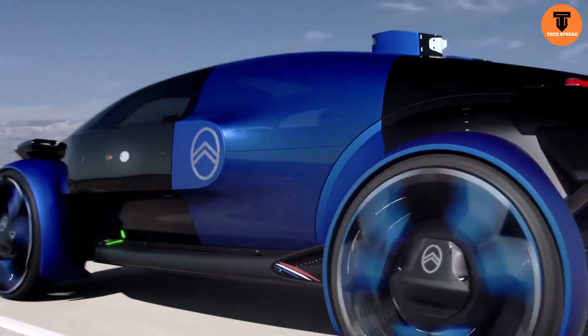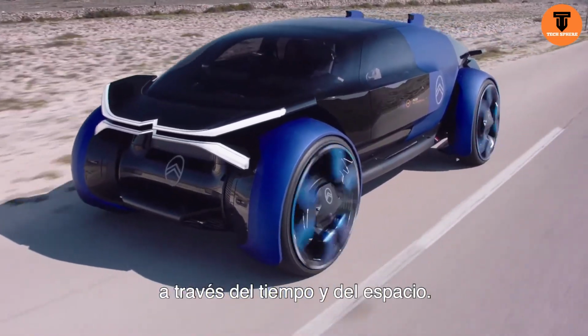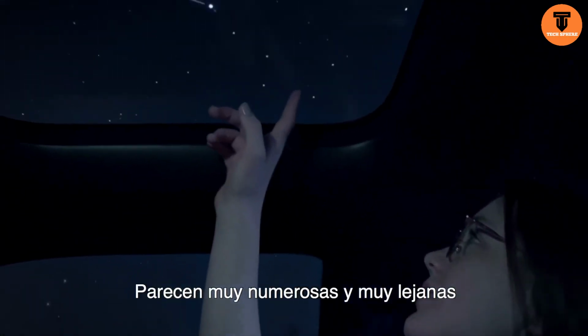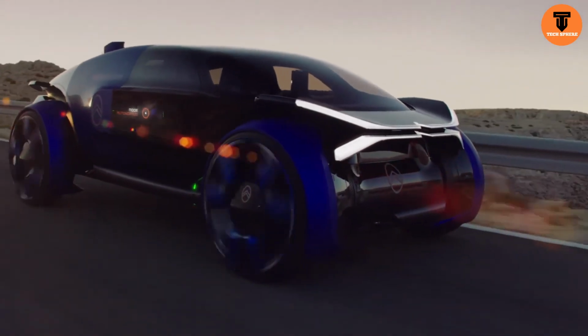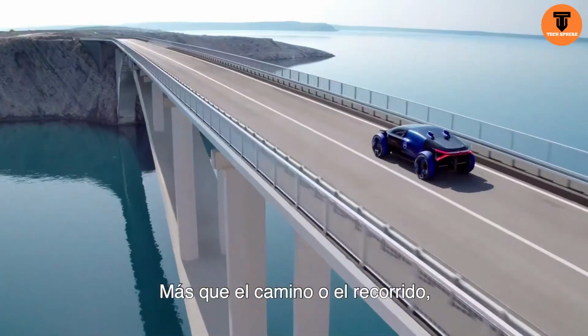Every inch whispers modern luxury, from its 2 transparent bonnets to the glowing Y-shaped light signature that proudly frames the iconic chevrons. Step inside, and you enter a living room on wheels. It doesn't just drive, it understands you, with an intelligent personal assistant at your service.